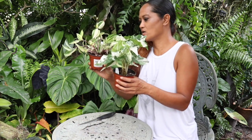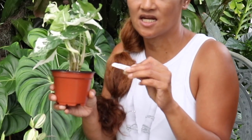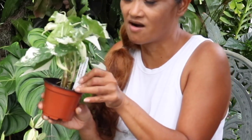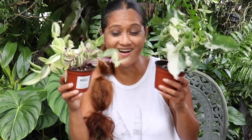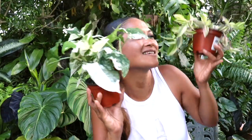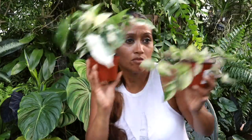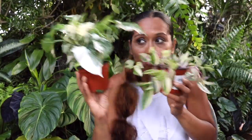And here we go, guys. And both of these come with their tags. They will have their tags in here, so you'll know exactly what they are. And let's get a closer look at these. Aren't they so adorb, guys? Totally adorb. Happy dance, guys. My celebration dance. Oh, yeah.